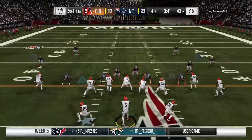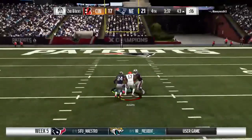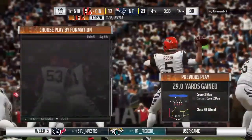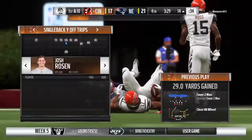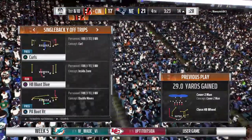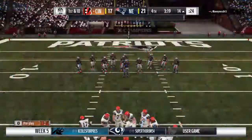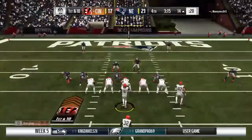Hurry up, here we go. Now it's Rosen. The 20. Wide open receiver complete, and all the way inside the 15 before they drop him. He got 29 yards that time. This quarterback now perfect since the second half started, 7 of 7. It's 1st and 10.